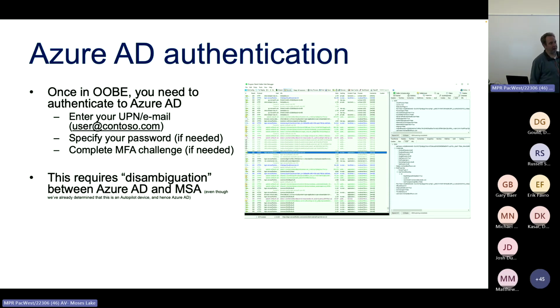But if you think about that from an Autopilot perspective, the answer is always AAD. If you've got an Autopilot profile assigned to the machine, you don't want this machine to be using an MSA account. You always want it to use an AAD account. So it's silly to go through this disambiguation process, but that's the way UBI works, and no one inside the Windows group wanted to fix UBI. So yes, even today, it still goes through a disambiguation process that always has the same answer.